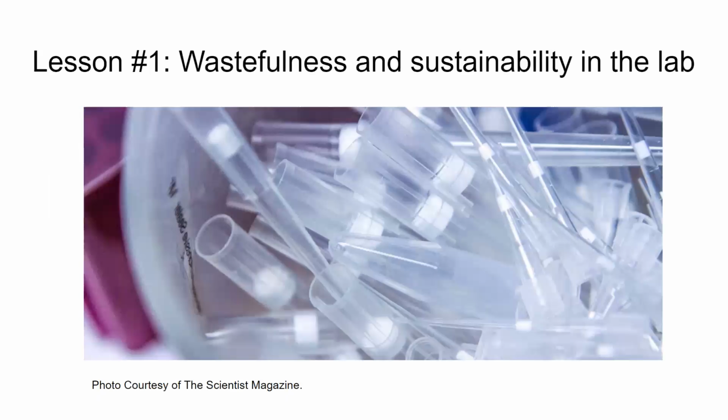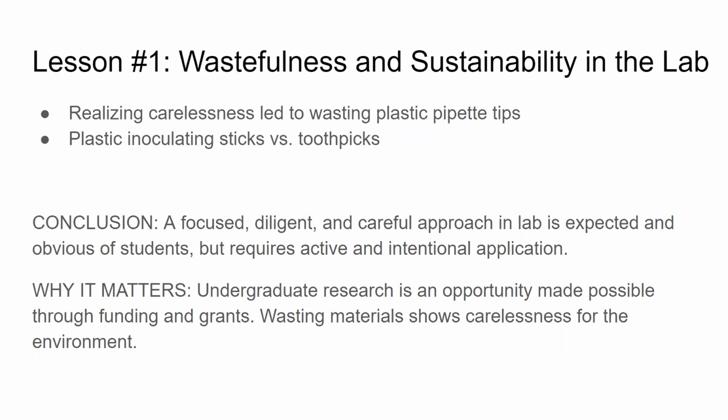The lessons that I learned in these courses are many, but I decided to choose a few that are pretty simple and that have had a big impact on me. The first one is about wastefulness and sustainability in the lab. Often in the lab, I realized that it was so easy to be wasteful with the materials.